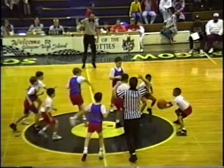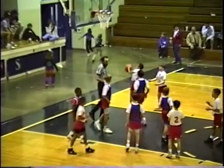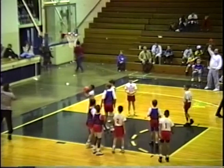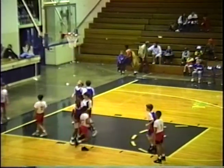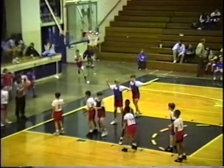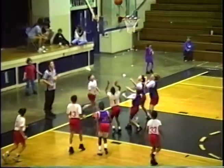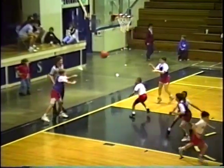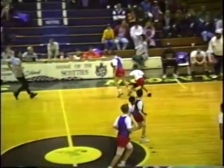Okay, the ball is up in the semifinal round here of the ABA tournament. 76ers against the Pacers. Cedric Kerr drives the left side, loses the ball, but it's out of bounds to the Pacers. Inbounds to Cedric Kerr. He puts it up and in as the Pacers take a 2-0 lead here early in the first quarter.